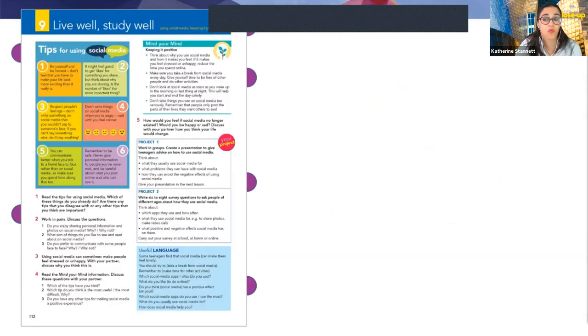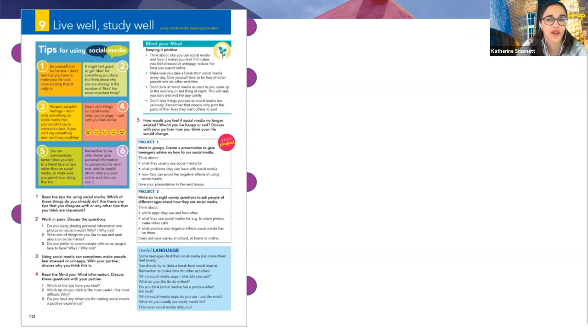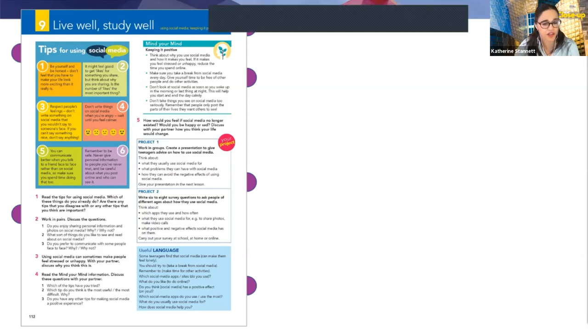And that's why, in this new Close Up edition, we have developed a special new strand called Live Well, Study Well. So we have 6 Live Well, Study Well pages per level. We have them every other unit. And these are pages that focus specifically on those 4 domains that I mentioned earlier, which is social, cognitive, psychological, and physical well-being. So they're not covering the exam syllabus necessarily, but of course they are also getting your students to practice English. So I'm just going to show you how a typical Live Well, Study Well page works so that you can see how we're trying to approach this.